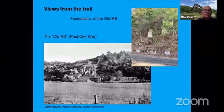Now, if you go further down the trail, here we are. We're getting close to milepost 29, and in this area we see a whole lot of foundations up on the hillside here, and this is what New Jersey Zinc called the old mill, and this is the mill that operated after the Civil War, and had a lot of other infrastructure down here on the floodplain.